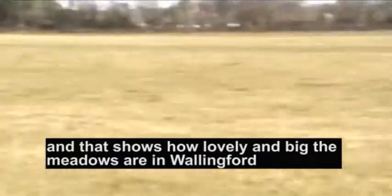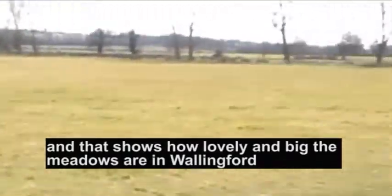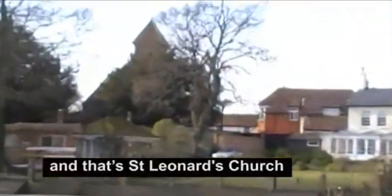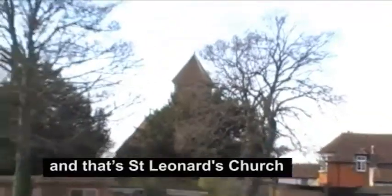And it shows how lovely and big the meadows are in Wallingford. Off we go again. And that's St. Leonard's Church.